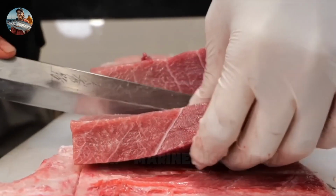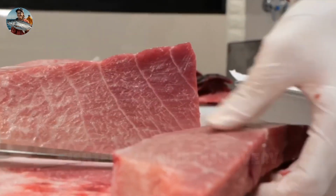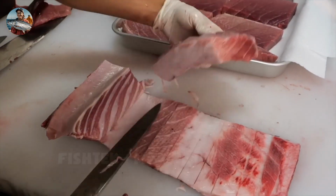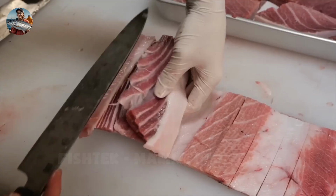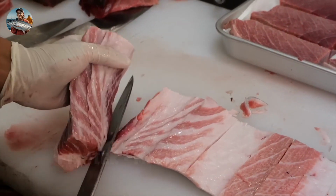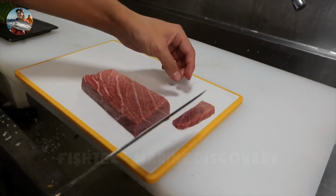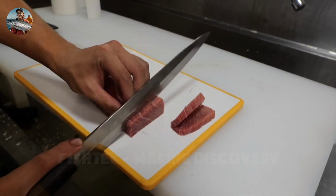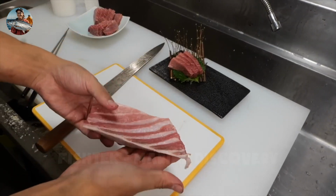Cutting sashimi from bluefin tuna is truly an art. We carefully selected the best cuts, including medium fatty tuna and extra fatty tuna. Each thin slice had a beautiful layer of white fat marbled with bright red meat. We also removed the fibrous parts of the fat to ensure that when eaten, the sashimi melts in your mouth, leaving a rich, sweet flavor.